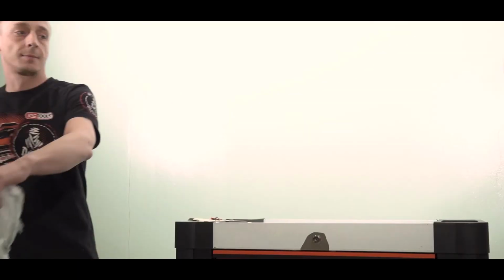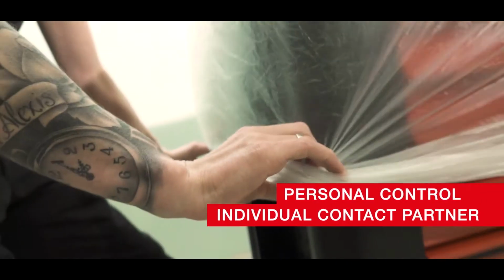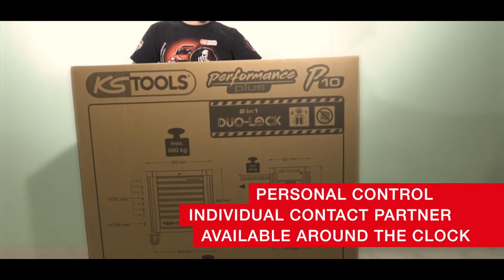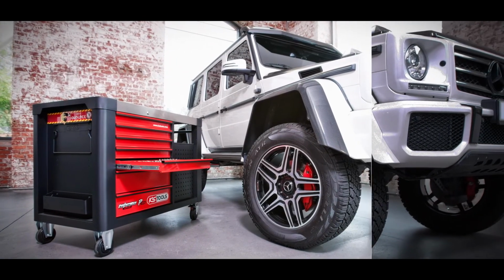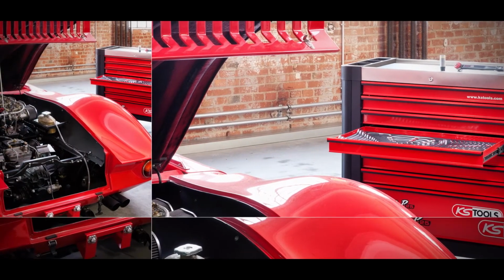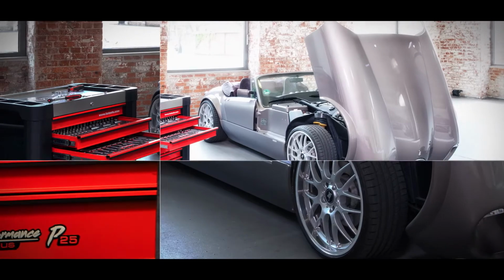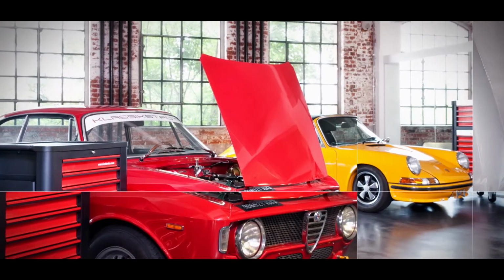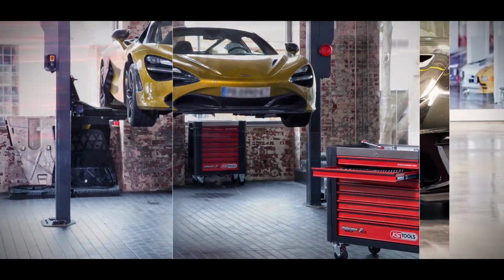From the initial idea to the final check, we do everything we can before the shipping carton leaves our premises, because we deliver even more than we promise. Performance Plus is as unique as you and your work. Performance Plus is when your work makes you proud like never before. Performance Plus is the proof that anything is possible. Are you ready?